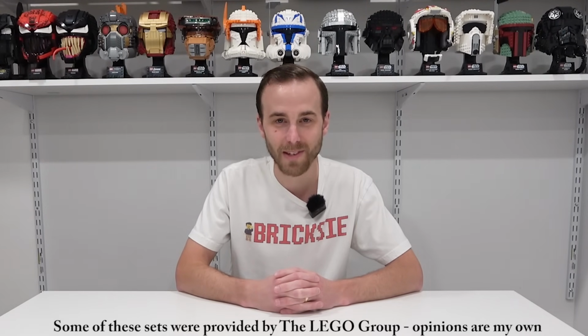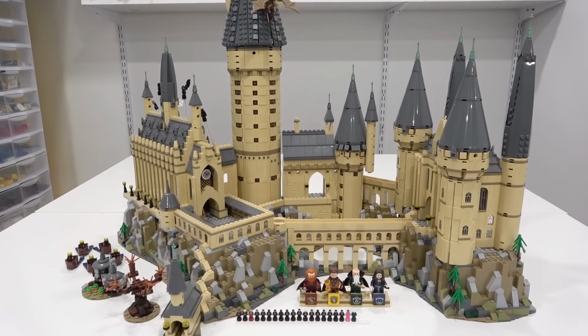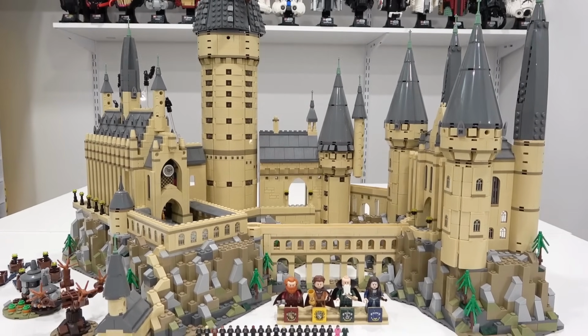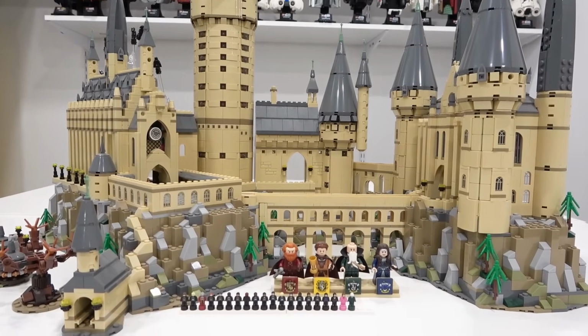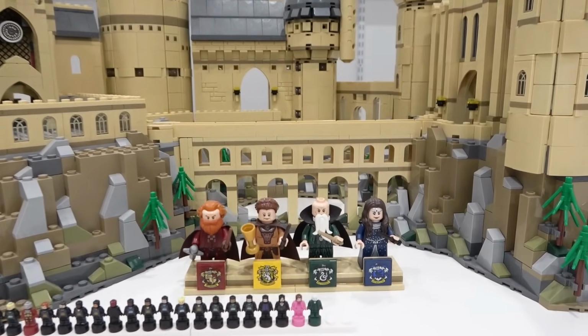Today we're going to be checking out the 10 largest LEGO sets in the world. Sitting in spot number 10 is the Hogwarts Castle. It's not a small set by no means. It has 6,020 pieces and was released in 2018. It has 4 minifigures. Those are the founders of Hogwarts.